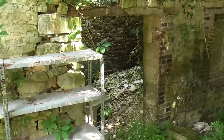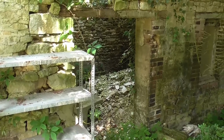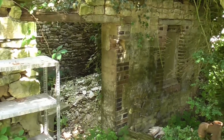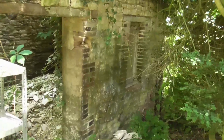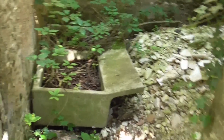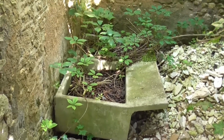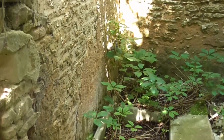Which goes into what used to be a wash house, because it's still got the original washing sink in it, and the window at the end there. At the moment that's just where I'm putting all the plaster work that I'm pulling out of the main house. So we have the washer there with a tap above it.